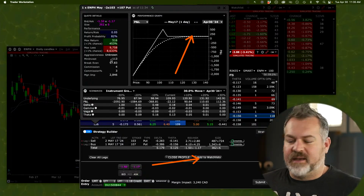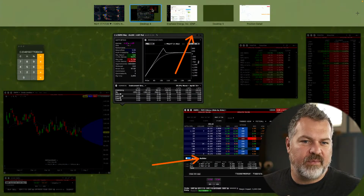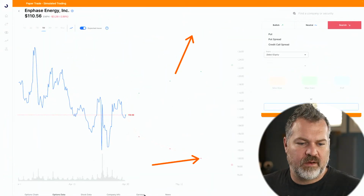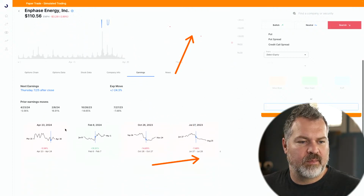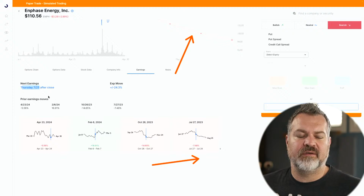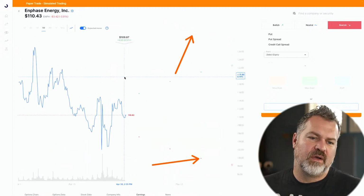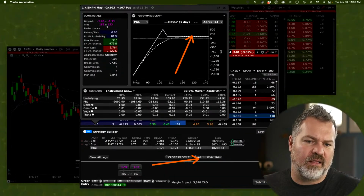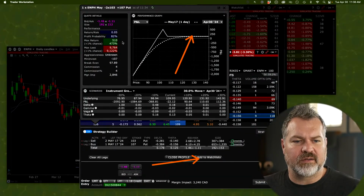And this is May 17th. There must be earnings in here. I thought Enphase has already reported earnings, but must be wrong. Thursday, July 25th. Yeah, they've already reported. So earnings are passed. There's an extreme amount of premium in there. I love this little trade. What a great little setup.